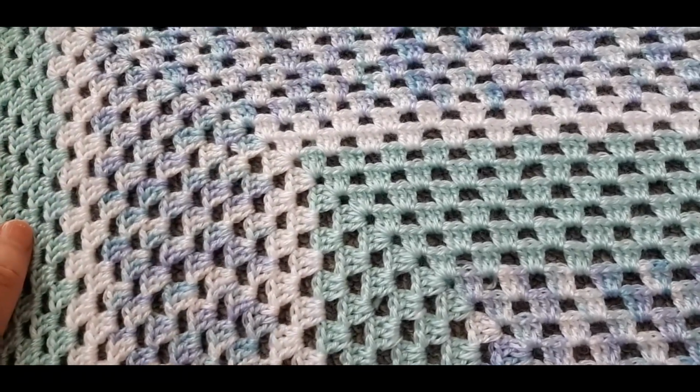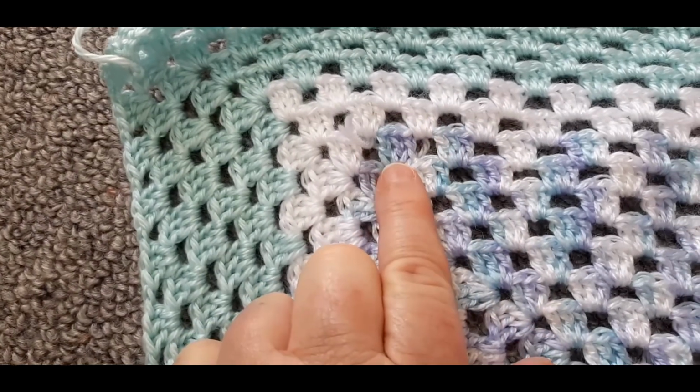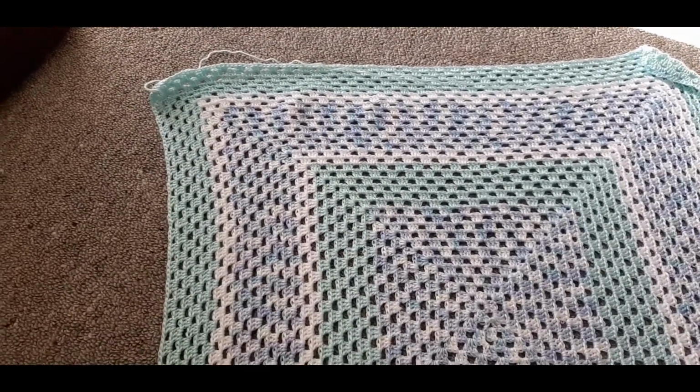I thought I tried a different way up here. I finished the colour there and did the whole corner in the white. But overall, you don't really notice.